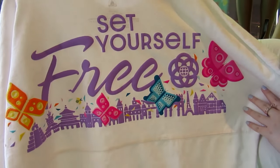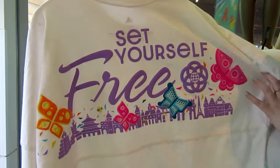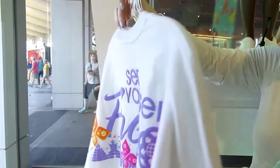This spirit jersey is really thin. It feels like a t-shirt material rather than a sweatshirt material. Which is great for Florida. We appreciate it. Thank you.